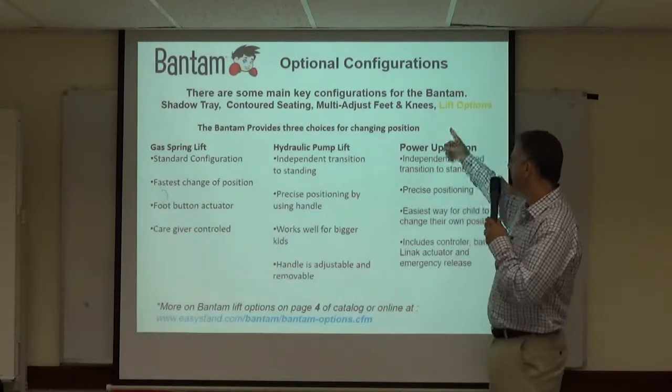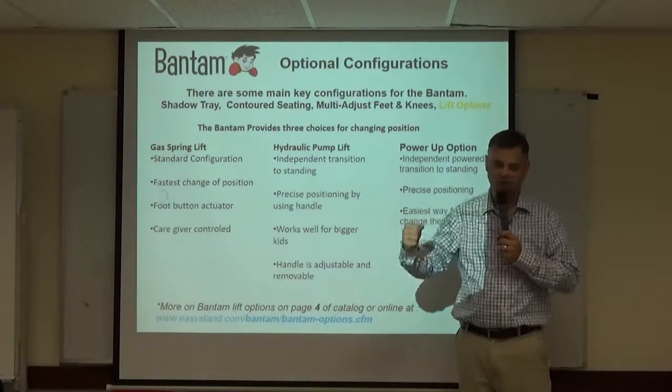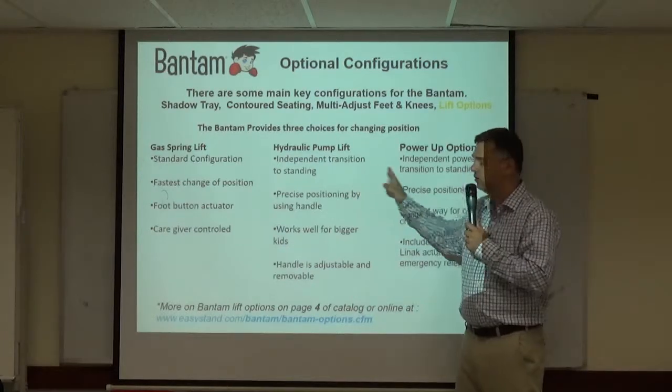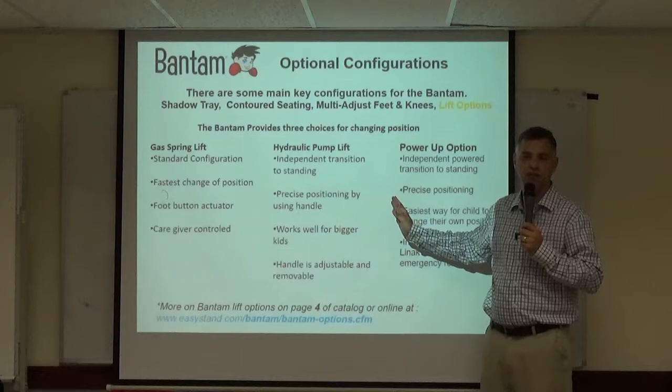And then we have lift options, so power up. The one we have here today has a power on it. We also have a hydraulic pump where you push a pump handle and it brings you to sitting and standing. With these two, the child can change positions by themselves.